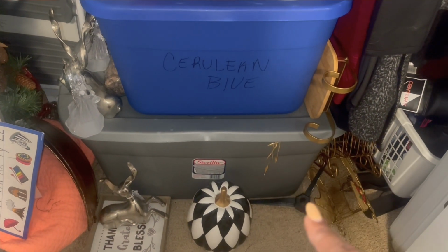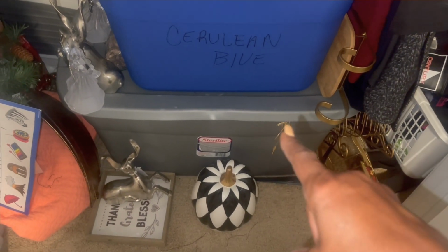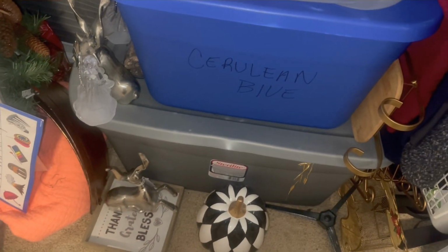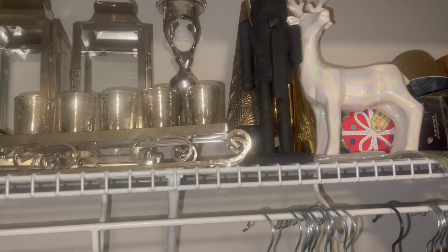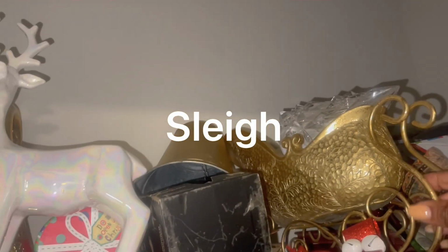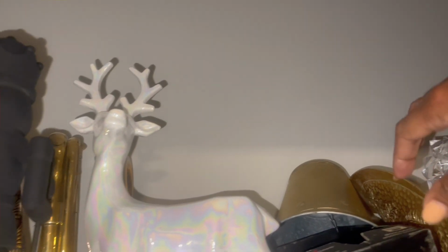And I can use that for items that I'm going to be using. I probably will not use those items that are in there again, but I'll go through it and make sure. Everything else in here I definitely will be using over the season. None of this stuff will be going anywhere. I love it all. And so, yeah, I've got this sled here that I always use. It's got a tree in it that lights up. That's super cute. I use that all the time.